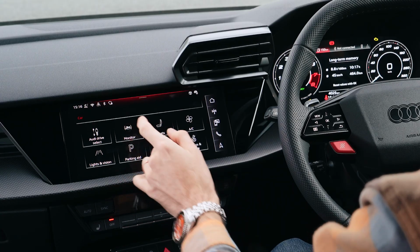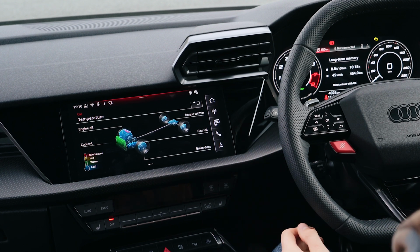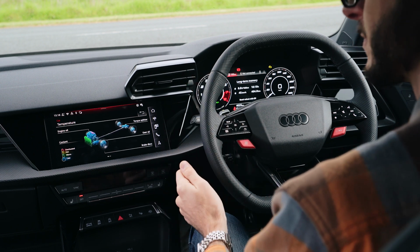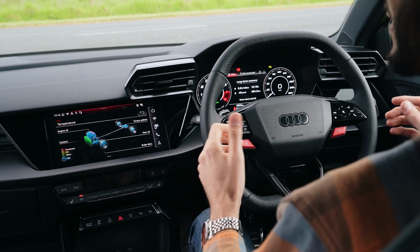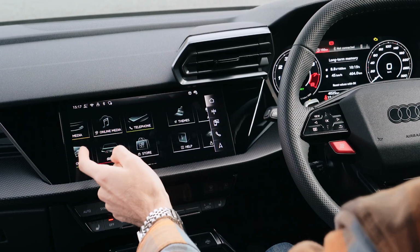If we go back and then talk about the RS monitor, this is where you can see a real-time reading about key parts of the engine. You can talk about your coolant, your oil temperature, water temperature, and also, of course, how the torque splitter is doing all of its work back, because this is one of the parts of the trickery that Audi has introduced to the new RS3.